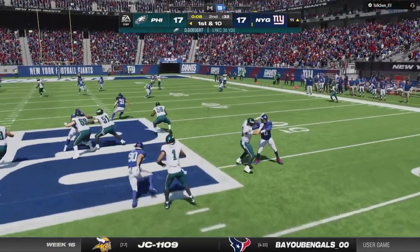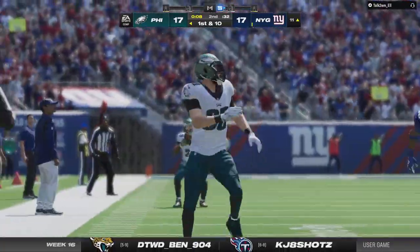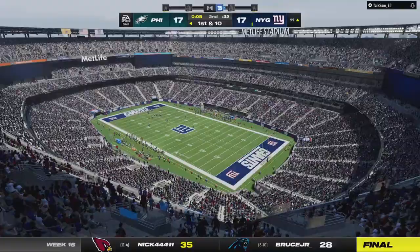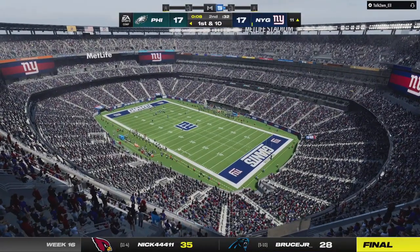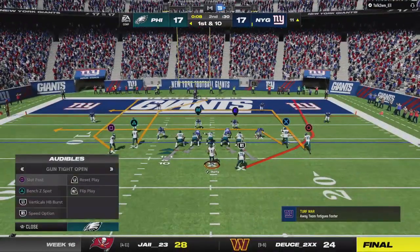Well, make that now two completions for him on this drive, and these aren't ordinary completions. They're big ones. Yeah, these are the types that make a secondary talk to each other and not in a good way, oftentimes pointing fingers. Hey, who's got him? Someone cover it. That type of indecision can open up to even more big plays.